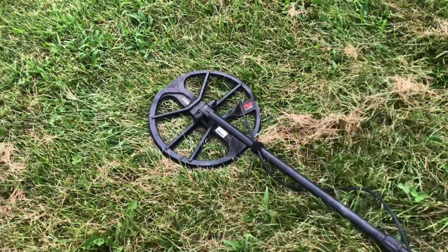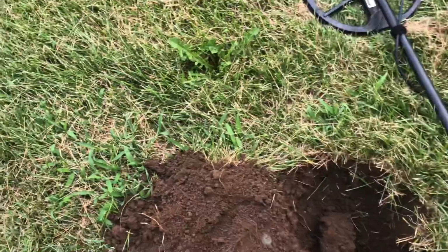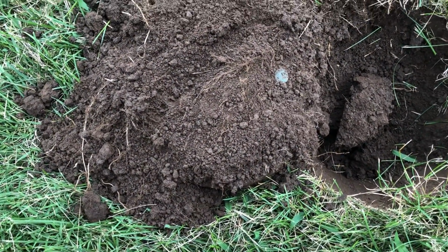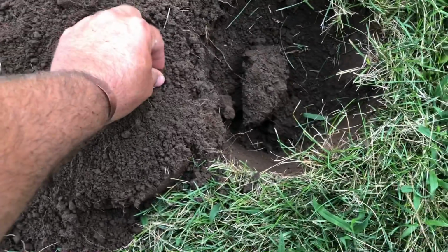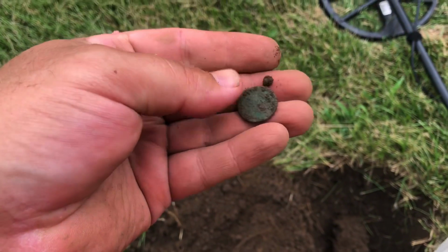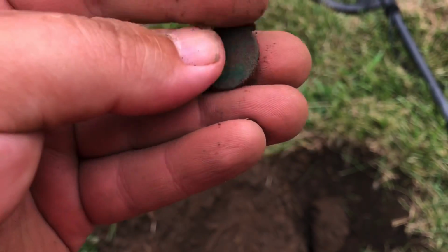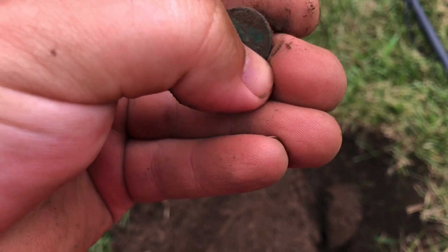Guys, back at the tannery with the Equinox, and I gotta tell you, this is really just to keep myself in practice, because I have not been able to do a lot of digging. I got a coin at the tannery. It's always a good day. Usually Wheaties on this side, and I believe that's what we got. Let's see what kind of year comes up there. It's not in bad shape, really.